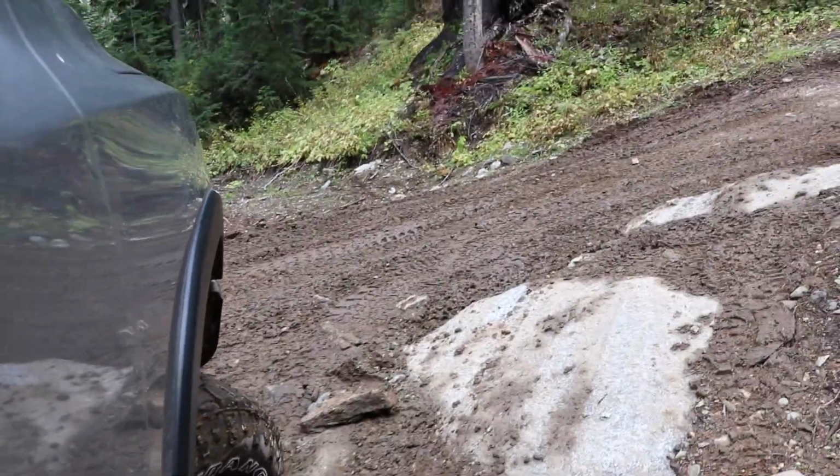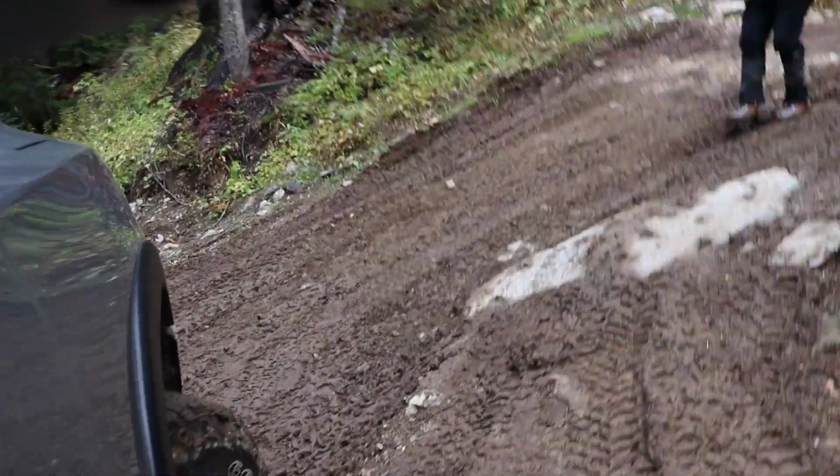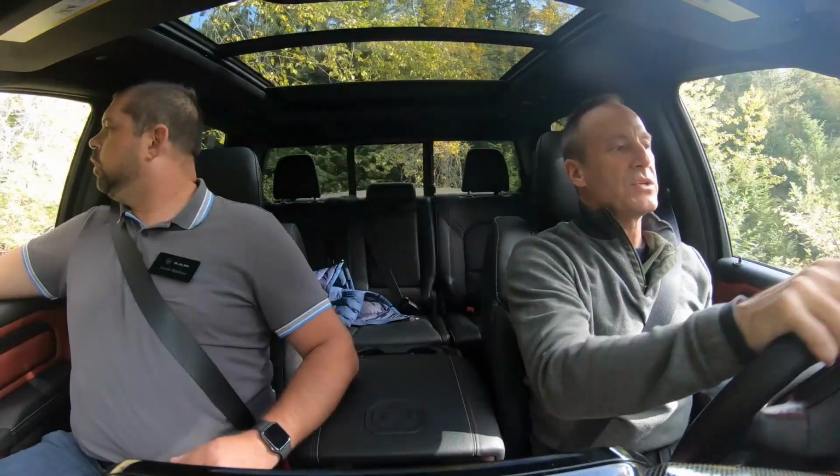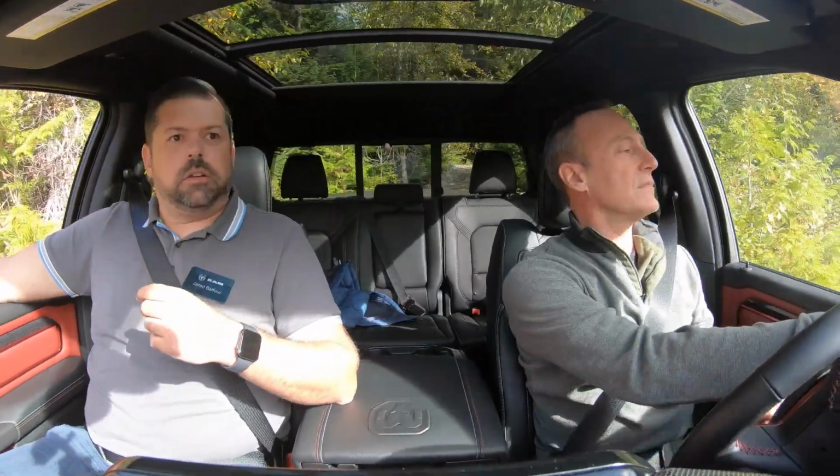There were plenty of tight hairpin turns where we unlocked the rear diff to take advantage of the 23.1 foot turning radius. And actually the turning radius for a light duty truck is pretty good. I noticed that too, because some of these corners are pretty tight through here. And yeah, for a half ton truck, it turns pretty tight, especially in four low. Which is, by the way, better than the Chevy or Ford half ton crew cab models.